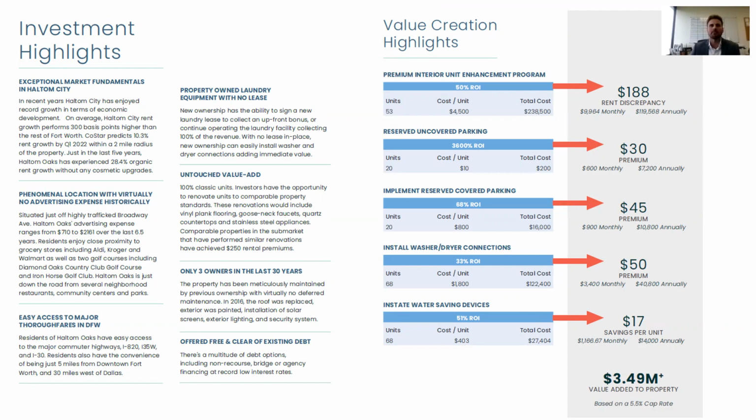If you look at some of the competing properties in the area, they have washer dryer connections, and I think that tends to attract a little higher quality resident base. So I think there's definite upside there. And then of course, kind of the low hanging fruit would be your reserve parking, both covered and uncovered.